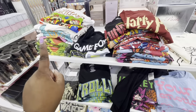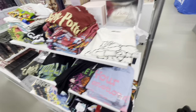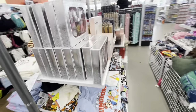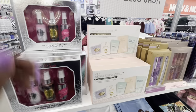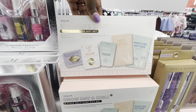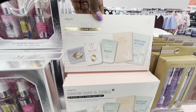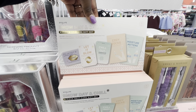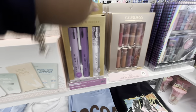Let's see, and they have some shirts, Super Mario, Trolls, Donkey Kong. Let's see, some more sets, Belle de Paris, Snow and Chill Day, Polar Pout, Let It Glow, Chill Out, Cozy Socks. So there's a lip mask, under eye mask, facial mask, socks, and a hand mitten. Oh, that's cute. Smoke and Mirrors.